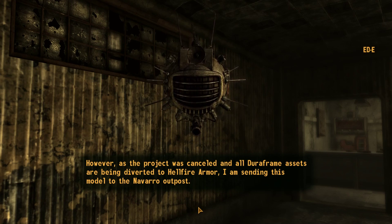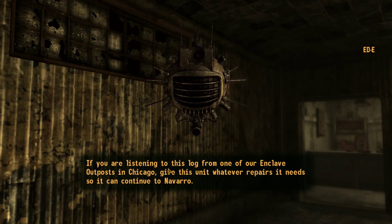I don't think it made it there. Continue? If you're listening to this log from one of our Enclave outposts in Chicago, give this unit whatever repairs it needs so it can continue to Navarro. So now you need to go to Navarro? Is that the deal?